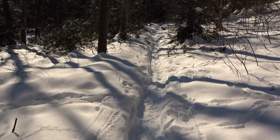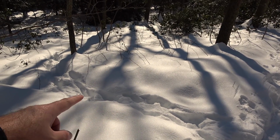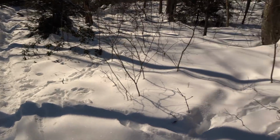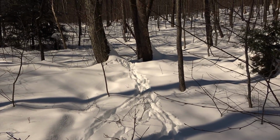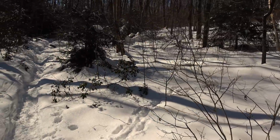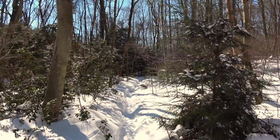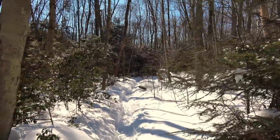I haven't seen any actual critters out here today yet, but there's evidence of them here. I mean, there's obvious trails coming down from the mountain there. Probably a deer. Another one up there. So plenty of animal signs, just not seeing any actual critters out here today.